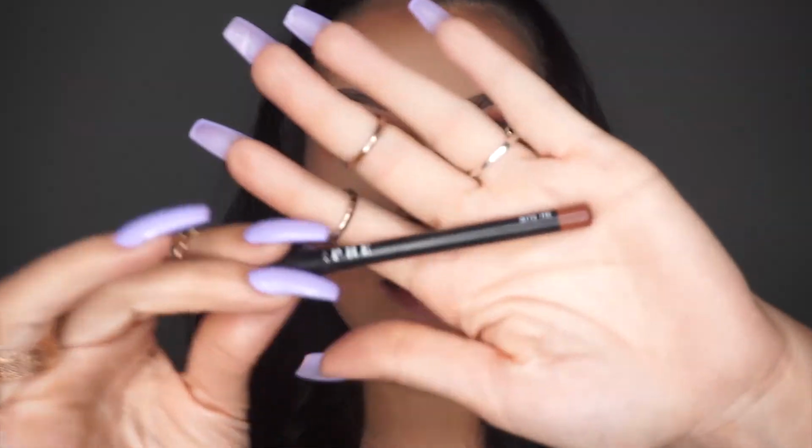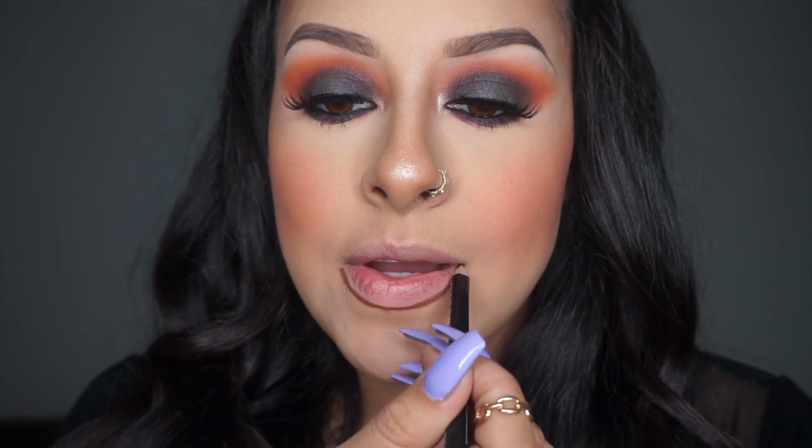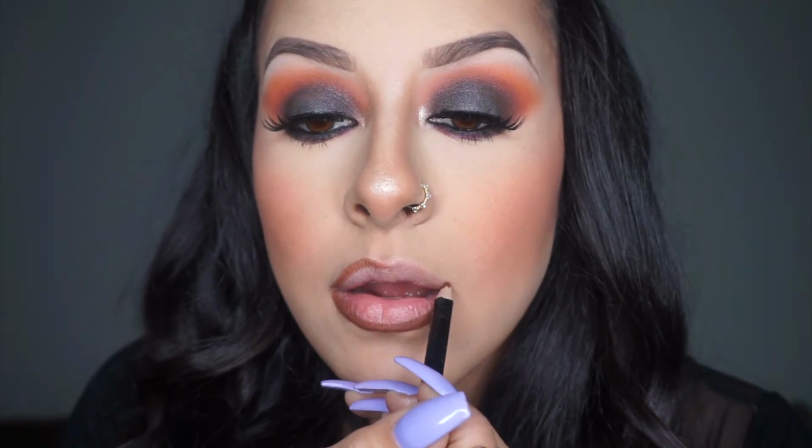Okay guys, so to complete the look, let's do lips. I've been obsessed with this lip liner for I don't even know how long. Morphe Cosmetics in the color Bite Me. It's really like a dark brown, but I just love it because when you apply any other lipstick on top that's a little lighter, it just blends so beautiful. So let's go in. For a moment, you're gonna look like a chola, but it's all good because we're not gonna stay like that though.